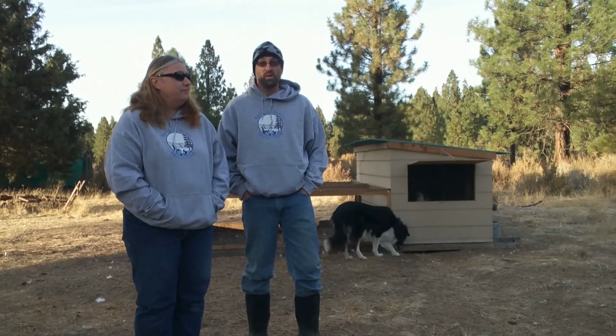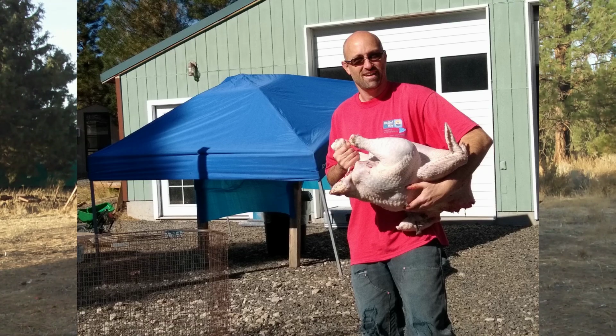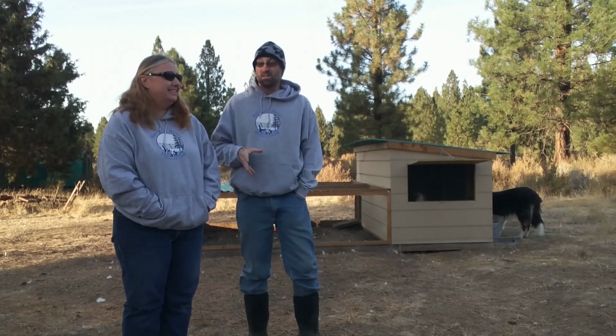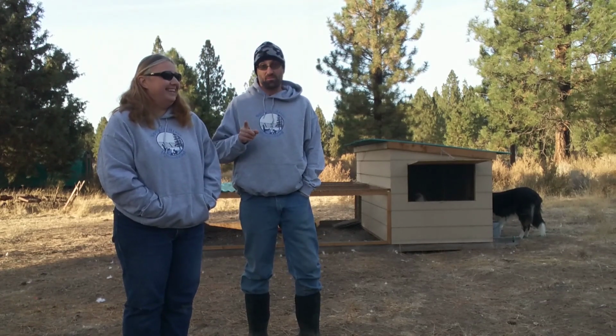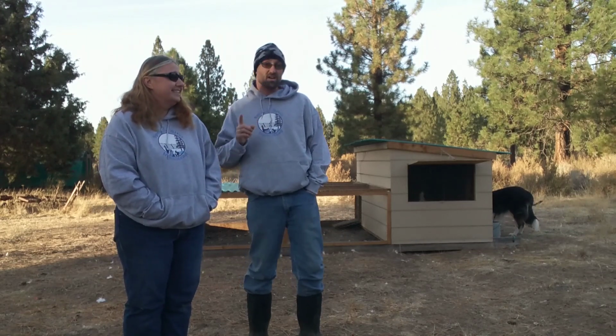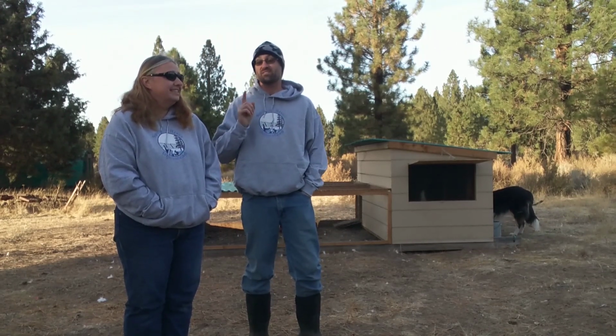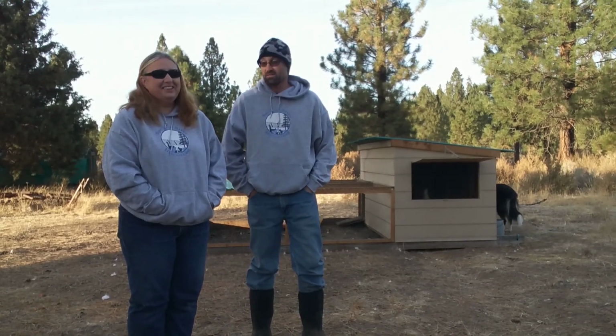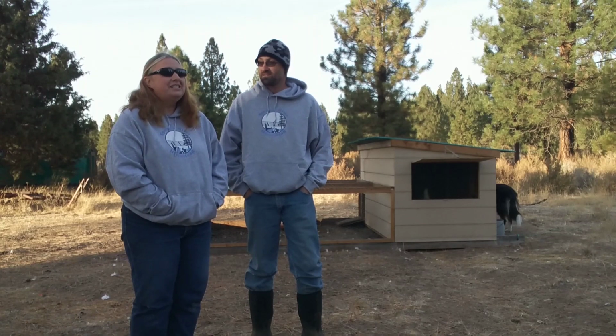Now, he was so big that when we took him over to Nikki's mom's house to put in the freezer, in order to clean Bob, she had to put him in the bathtub because he was so big he would not fit in the sink. We're not sure how he's going to fit in the oven, but in order to get to the freezer, she had to take him in a wheelbarrow. The freezer is in another building.